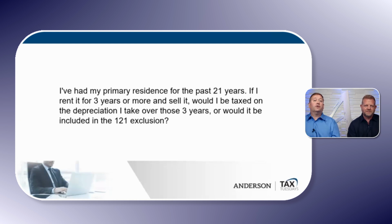It was our primary residence. First of all, let me go back to what 121 is. That is the exclusion. If you sell your primary residence, if you meet the conditions, which we'll go over, then you can exclude up to $250,000 if you're single, $500,000 married filing joint. So what this individual is trying to get at is they've had their primary residency for many, many years. They've owned it, used it as their primary residency for over 2 of the last 5 years.